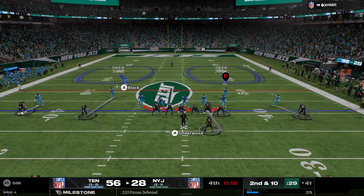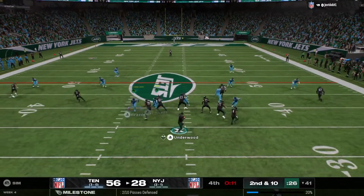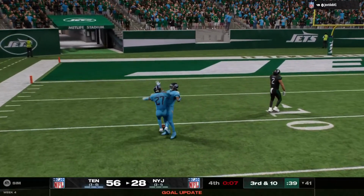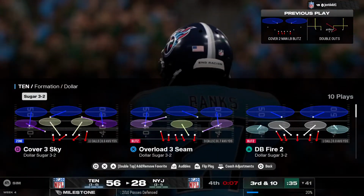Couldn't connect on first. It's second down. Ready. Shotgun snap, looking to throw. A bit of desperation on this deep shot. And that's incomplete with 7 seconds left. Time for one, maybe two more snaps.